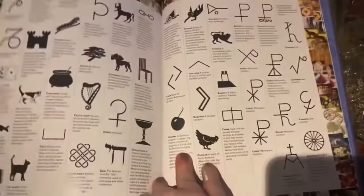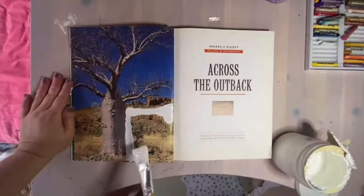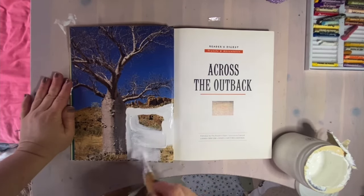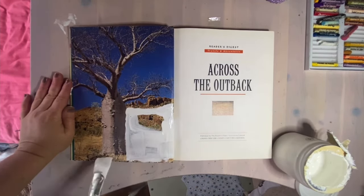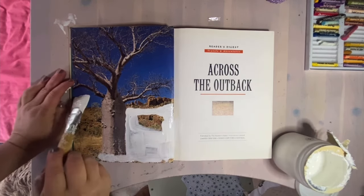So when I saw that little drawing on the first page of this reclaimed book, I just thought, my gosh, this page needs to be about signs and symbols. So I got rid of everything else. I kept those little marks in the cliff that I'm painting around there, because that made me think of caves and walking into caves.